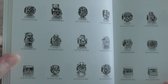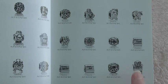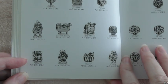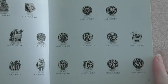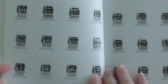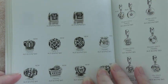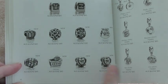Beautiful old classic pieces. If you're newer to collecting, you may see some of the 2020 charms in these old catalogues. That would be cute for Easter. Quite a few new pieces came in this year. Got the little cruise boat.